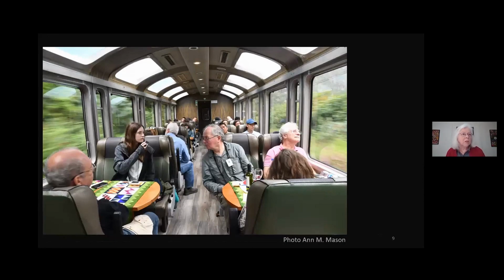Well, here's an image of a narrow gauge rail line and an observation car. And what the photographer, me, is trying to capture here is the individual excitement that the passengers are having. Some are engaging with each other. Some of them are looking fairly bored. Some of them are looking outside, mesmerized by the scenery whizzing by. This, to me, tells a story of this group of people all experiencing the same event, but in different ways.